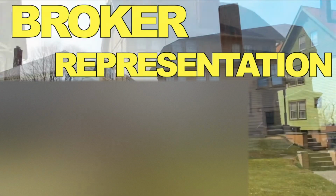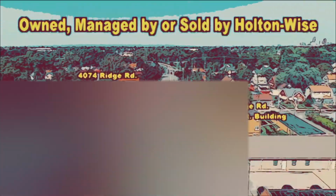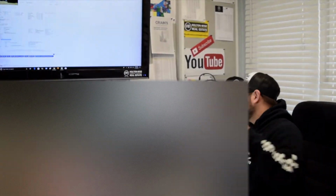You'll be able to put your offer through me, and then after you close, Holton Wise, we can handle the property management. We'll even be able to help you with the insurance. We have lenders who will write loans for investors in all 50 states. This deal is 100% James Wise approved. James Wise denied.